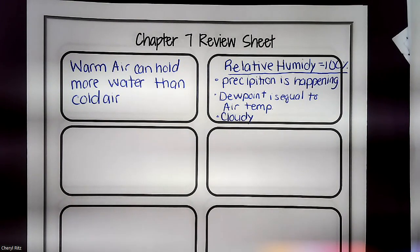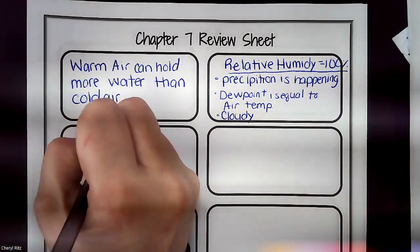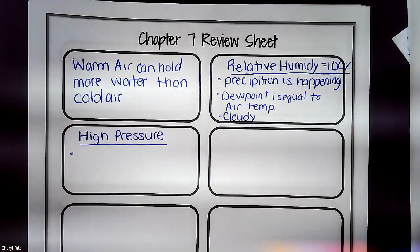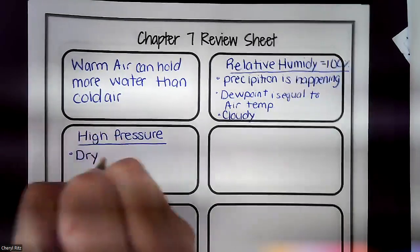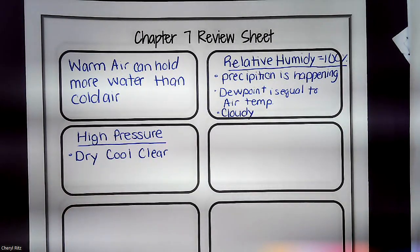What else do we need to know for this test? Take a look at your need to know facts that we started on the back. What else do we need to include? We should definitely talk about pressure. Let's talk about high pressure. What do we need to know about a high pressure? Anybody remember what I told you to remember? A silly, goofy phrase. High pressure is dry, cool, and clear. High, dry, cool, and clear. That's dry, cool, and clear for high pressure.